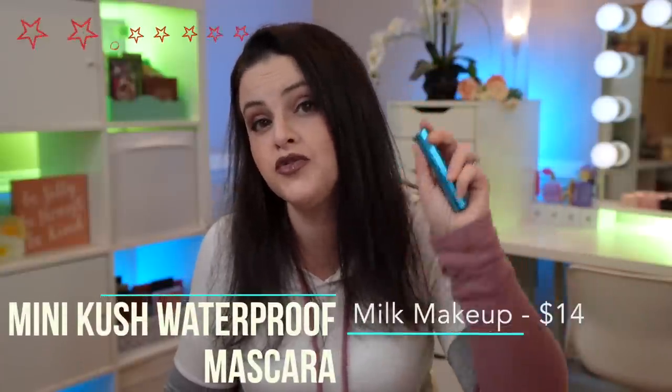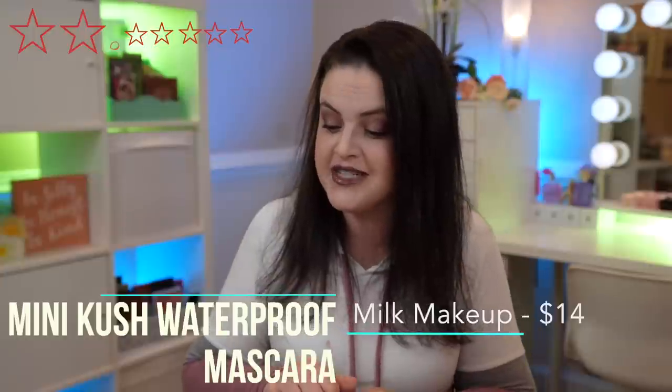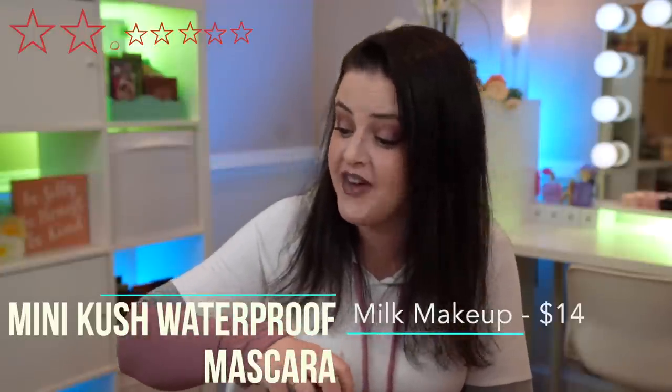The second to lowest rated product that I purchased is the Milk Makeup KUSH Waterproof Mascara. They say it is a waterproof intense black mascara with thickening heart-shaped fibers and conditioning hemp-derived cannabis seed oil. It's $14 for this little guy, and the biggest complaint about this is that it makes a huge mess, that it is not waterproof, and it smudges everywhere.